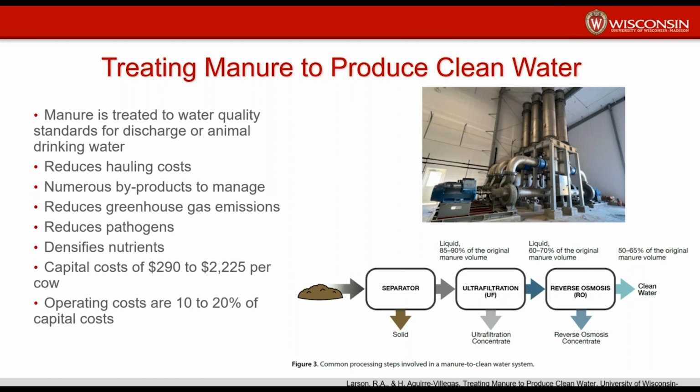I think these are really interesting. I think the capital costs are coming down quite a bit. I would say for a more basic system, you might be able to get it on the lower end. You can see the capital costs are really big there because of the common processing steps I've laid out here, from separator, ultrafiltration to reverse osmosis. You can add more steps, you can remove steps.